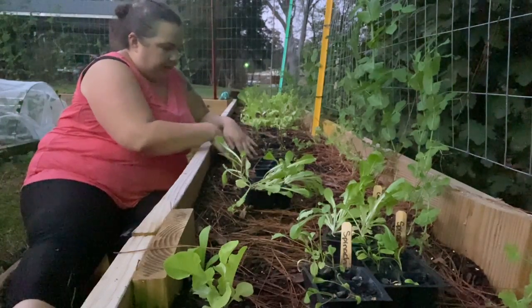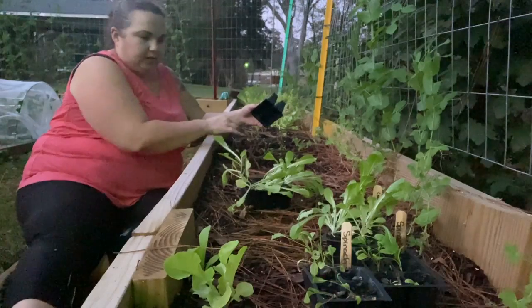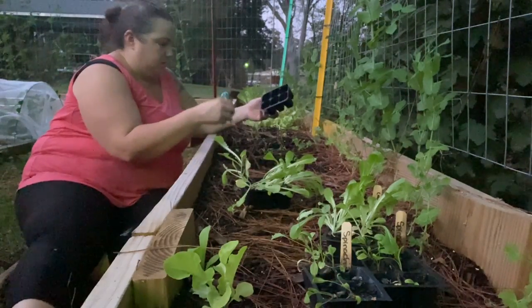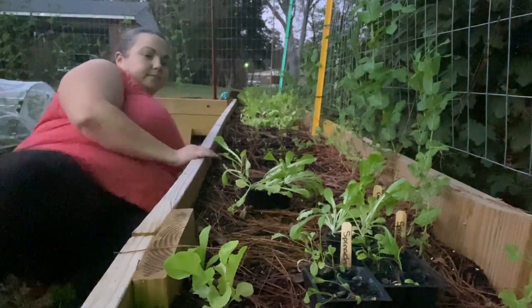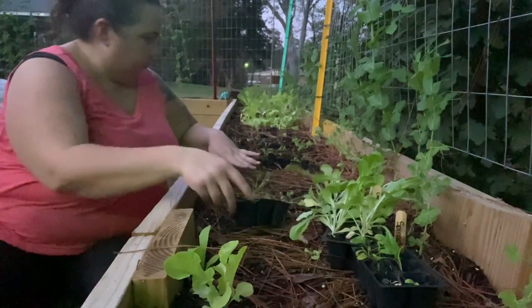So these little guys I've been working to get them hardened off, and I think they're good to go. Put my little stick here so I'll remember what I have. I've got 2 of them. Scooch up a little. I planted a lot of spinach. I really like spinach.